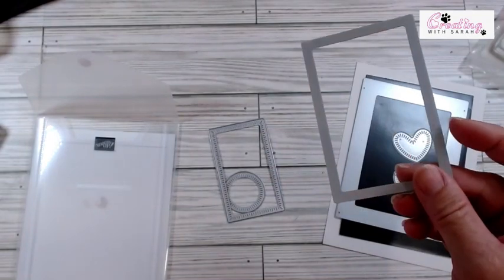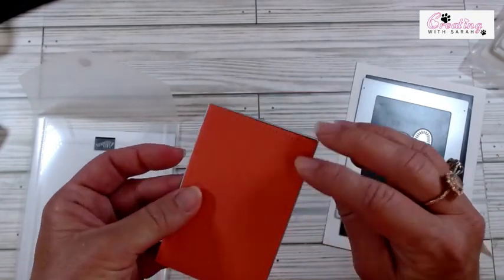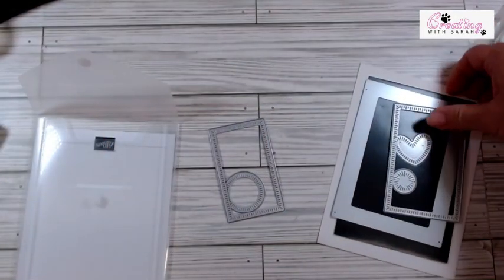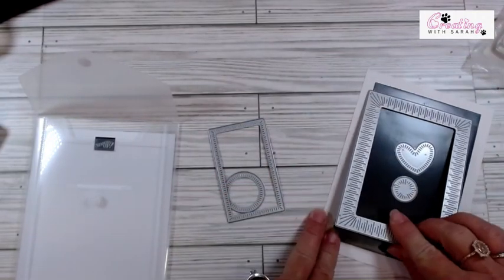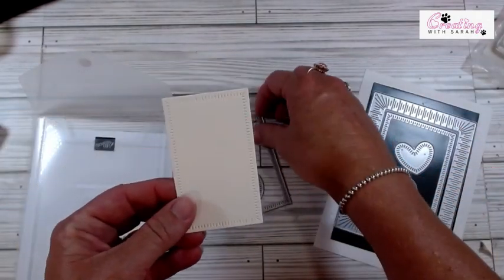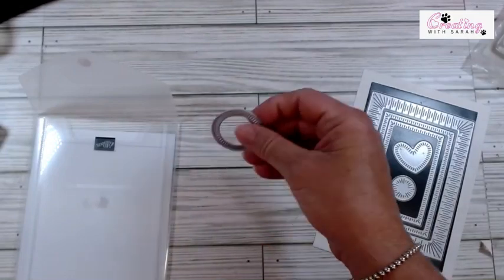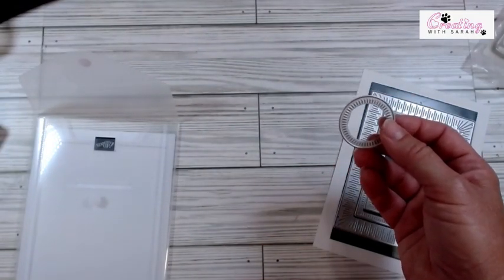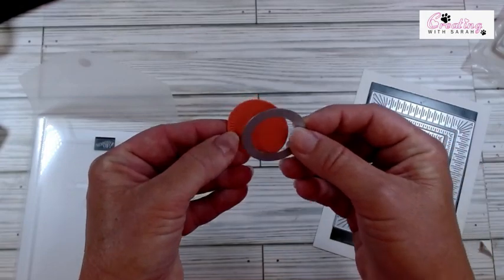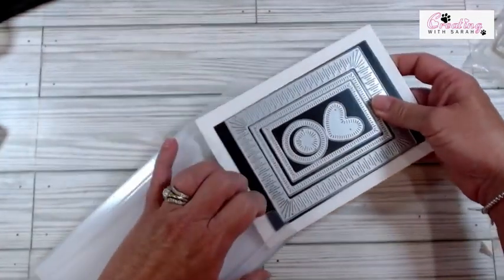And then I pulled in a piece of the Calypso Coral, and I just used my scrap from my scrap bin, and I cut one out of this one as well, and you can see the stitching on the edge. And then the last one, I don't work with Very Vanilla very often, so when I get the opportunity to, that's all I do. So I pulled in some of the Very Vanilla, and I went ahead and die cut this piece, and you can see it has the same stitching. And guess what? The circle has the same stitching as well. Let me find my little circles. Oh, there they are. And I did this one in Calypso Coral as well. So those are the colors we're going to be using, and that is the die sets.